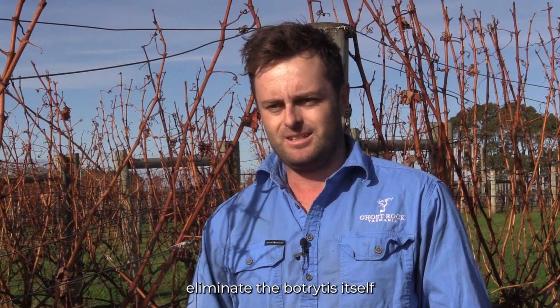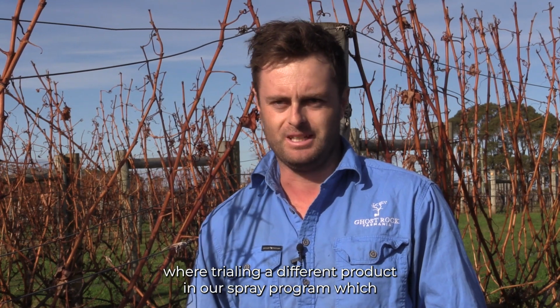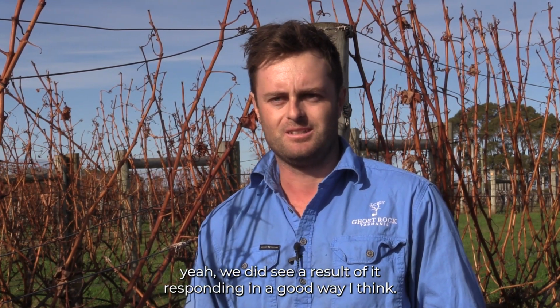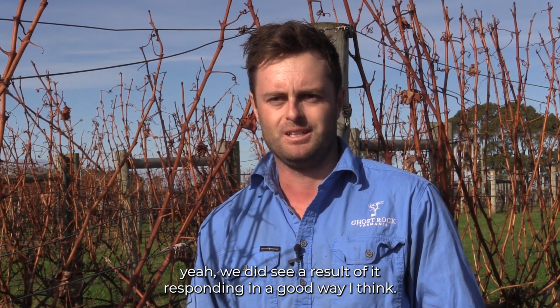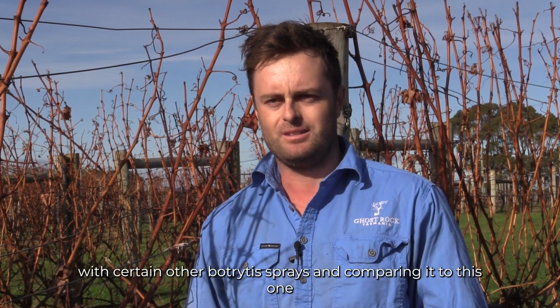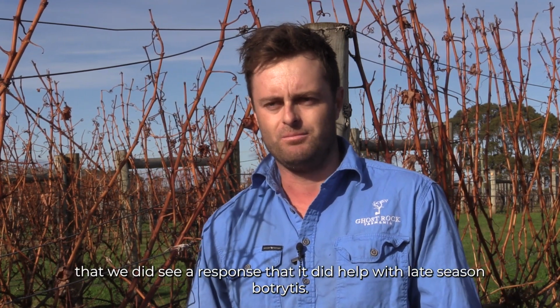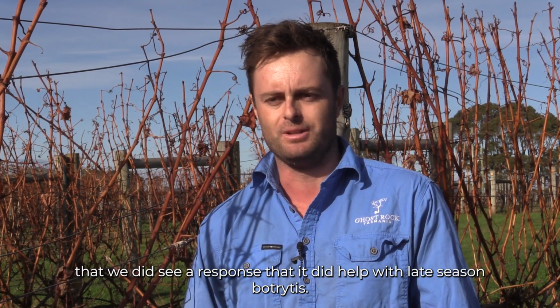Not so much eliminate the Botrytis itself, which is primarily a grey mould or a bunch rot. We wanted to see a result or an improvement. We're trialling a different product in our spray program, and we did see a result of responding in a good way, I think. So you have seen an improvement during this trial? Yeah, we did, and it's in small numbers, but comparing it to our conventional way of thinking with certain other Botrytis sprays, and comparing it to this one that we did go with, we did see a response of it. It did help with late season Botrytis.